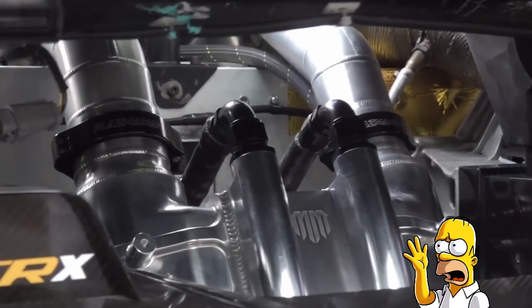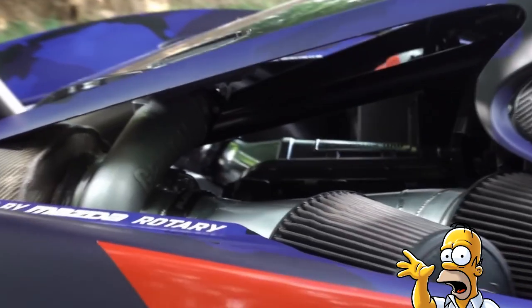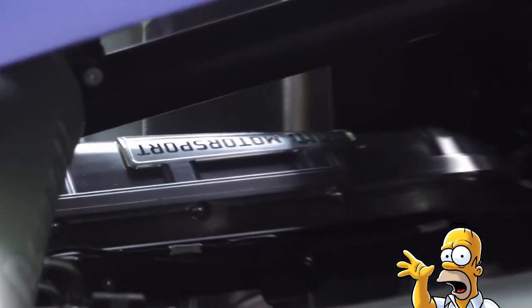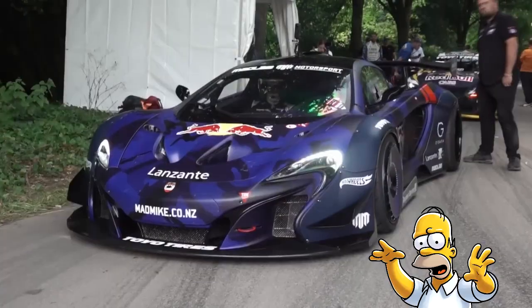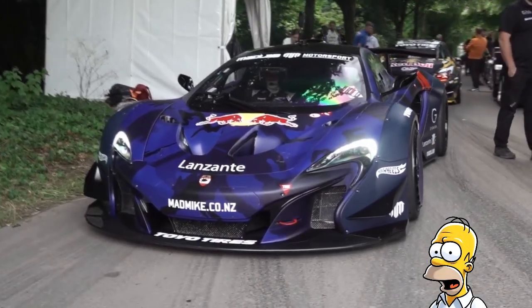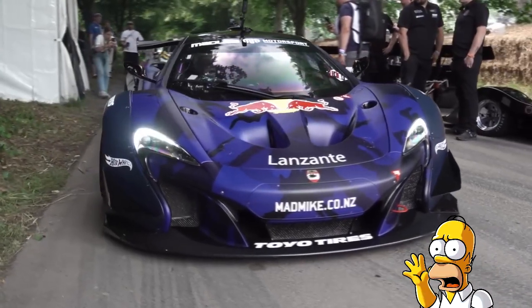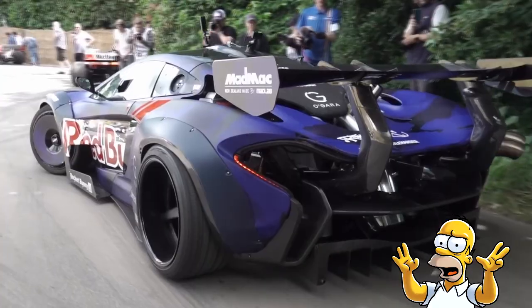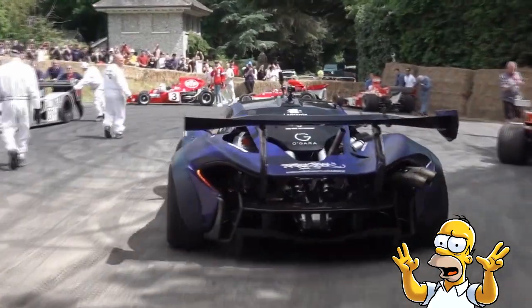Are you guys confused at what you're looking at? I was too. This is a $1 million track-focused P1 GTR hypercar that produces 986 horsepower from its hybrid power plant. Or at least that's what it used to be. Now it's a wide-body drift missile that makes 1,000 horsepower from its turbocharged motor from an RX-7. Maybe this Mad Mike guy from New Zealand went a little too mad building this. I hope he drives this thing like mad, because that would be so awesome.